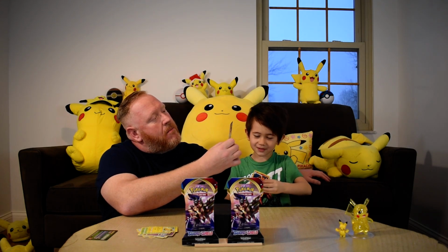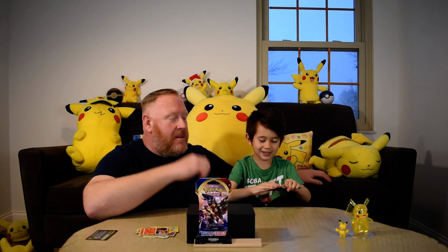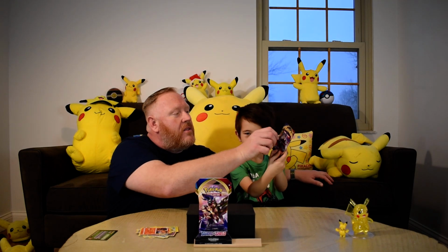And we have a Mawile reverse holo, and a non-holo Cinderace. That's pretty cool. What's the artwork on that one look like? Hold up there. See it? Alright. Pop that pack, Kylian.